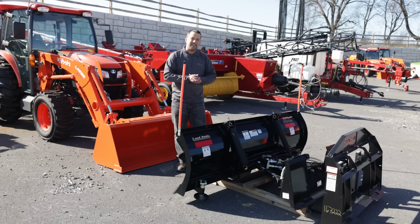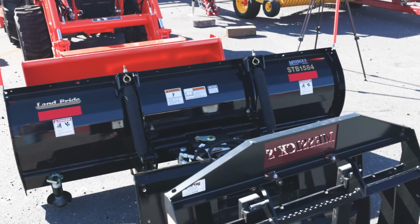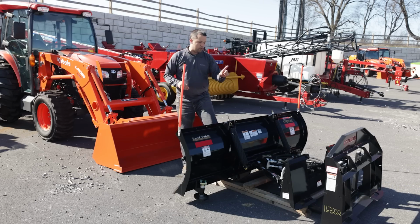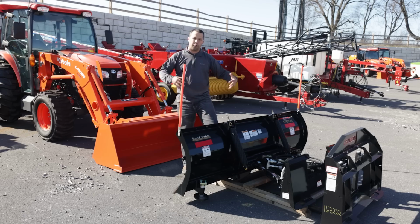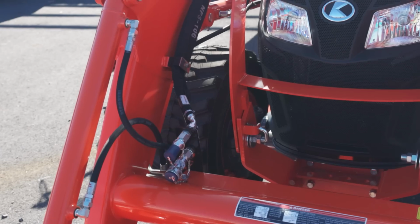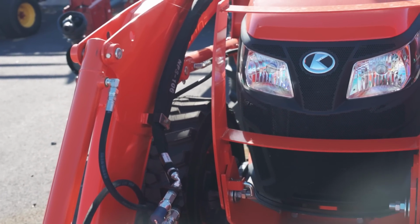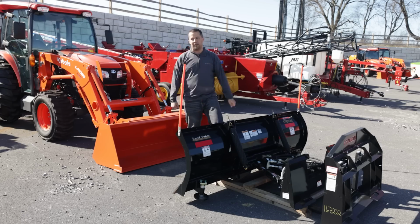Sitting in front of me here is a Land Pride 84-inch snow plow. We're going with 84 inches because when this plow is angled sideways, it's still going to cover the footprint of the tractor. Plows like this can be ordered with either 1 hydraulic cylinder or 2. 2 is obviously going to be preferred. With heavy snow in front of it, it's going to give that plow more power in order to angle left to right. Those hoses are going to plug back into the 3rd function kit that's been installed on the tractor. You can see the lines running back the side of the boom. That gives that extra powered function out on the end of the loader.